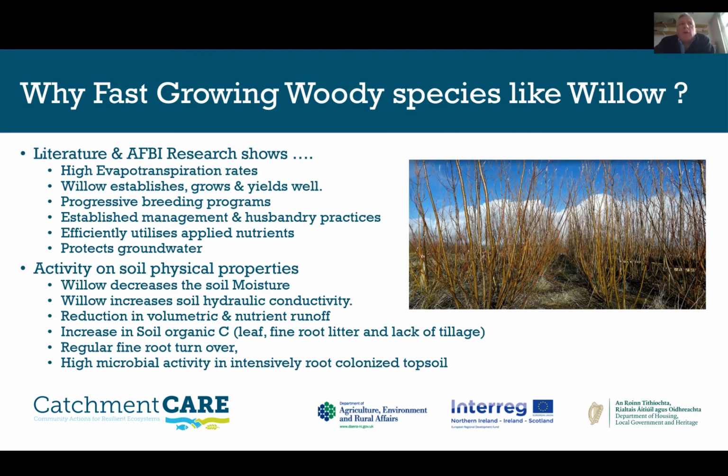I'm not going to go into it in too much detail, but if we understand the concept that the willow, of course, by its high evapotranspiration rate and its activity in the soil, will decrease soil moisture and increase the hydraulic conductivity, the permeability, the infiltration rates. It'll reduce the volumetric and the nutrient runoff of anything running past it. It'll increase the soil carbon by leaf fall and root turnover, and therefore promote the microbial activity within the soil.